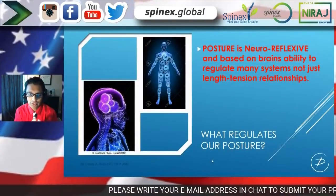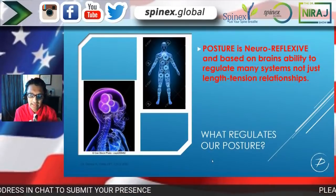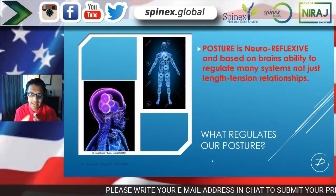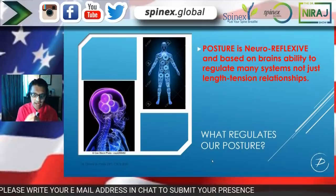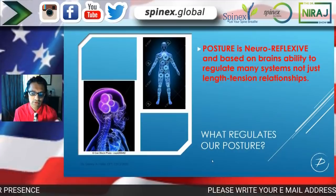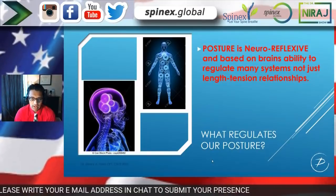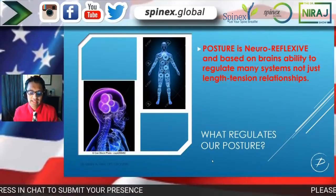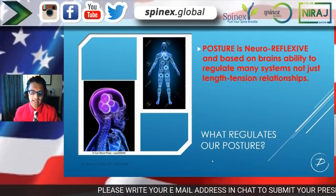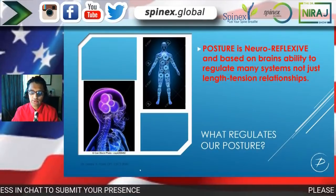All right, so posture is neuroreflexive and based on the brain's ability to regulate many systems, not just length, tension, relationships. So you're thinking that it's neuroreflexive. A lot of times we have to get the neural system working correctly, right, in order for us to regulate our posture. We can't just say, oh, somebody has a forward rounded shoulder, tell them to squeeze their shoulder blades. If their brain can't process what that means, then you're wasting your time by just saying, okay, sit up straight, stand up straight. It doesn't make sense. So we have to include the neural system.